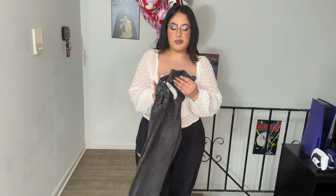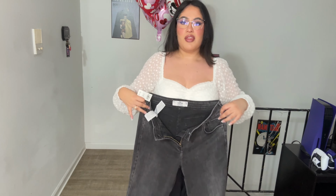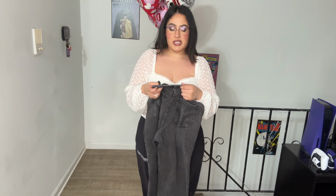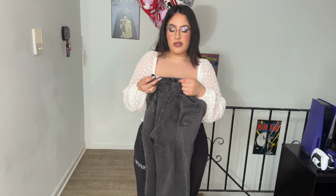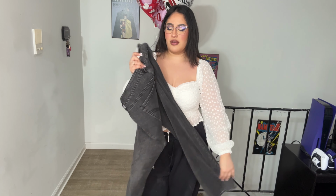These are the first pair of jeans. They are really, really soft. They're black, and they flare at the bottom. They were $29. I got them in a size 14 regular because I'm 5'5", and they are called the Curvy Mid-Rise Boot Jeans. Super soft. So let's try these on.